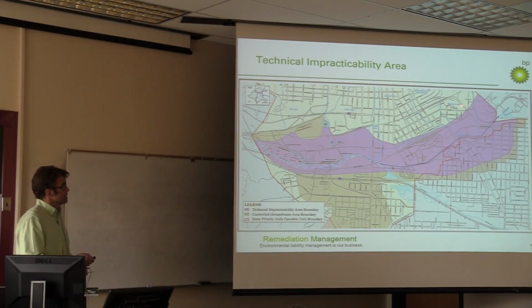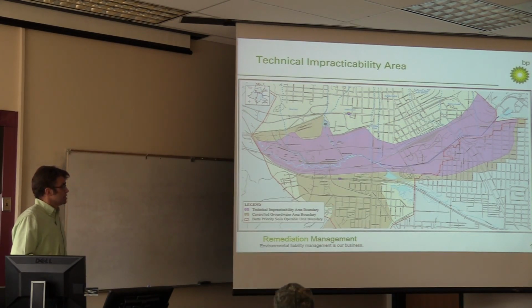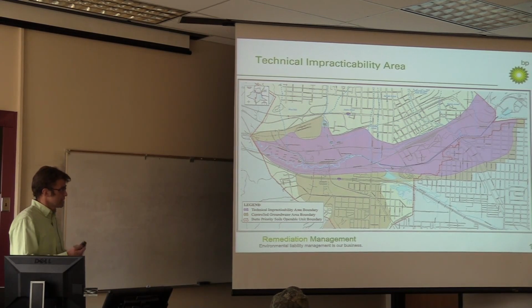The TI zone is essentially what's shown in purple. This was the portion of the aquifer that EPA recognized as not restorable. So that in itself doesn't really protect human health and the environment. It just says that you can't restore it. To protect human health, i.e. drinking water from wells, a controlled groundwater area had to be put into place. And that's a little larger. It's this kind of tannish boundary here, which basically says that groundwater wells cannot be drilled in this area. So that protects the human health side.